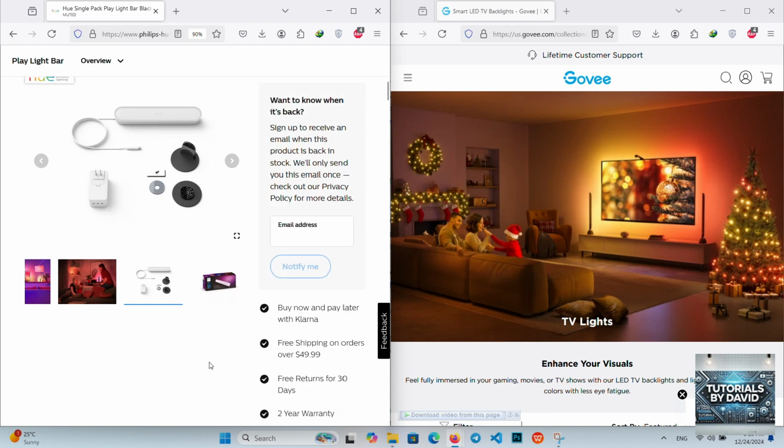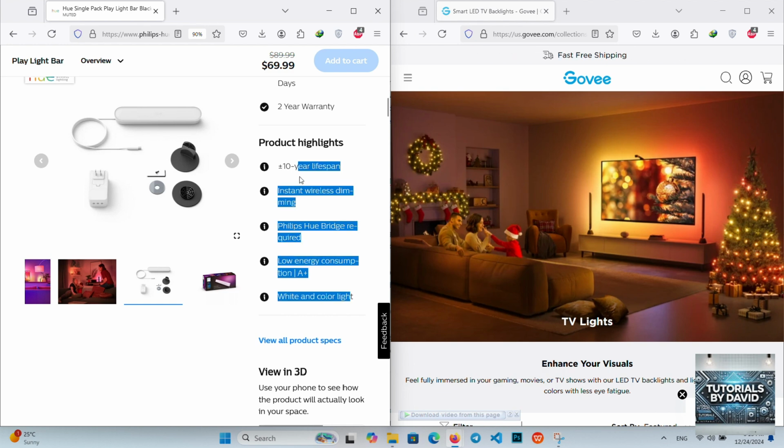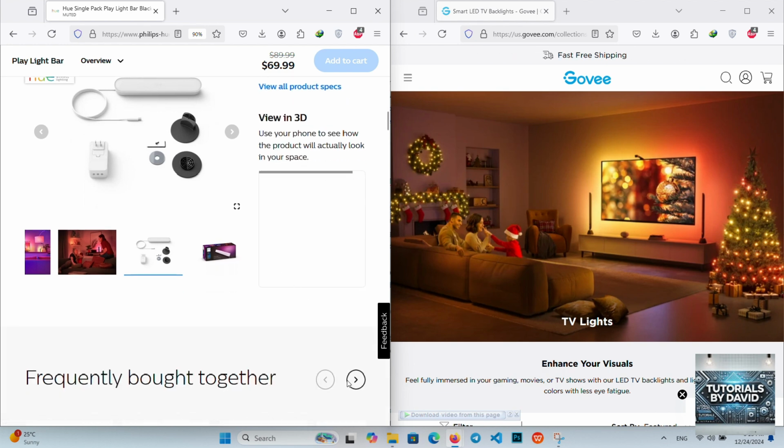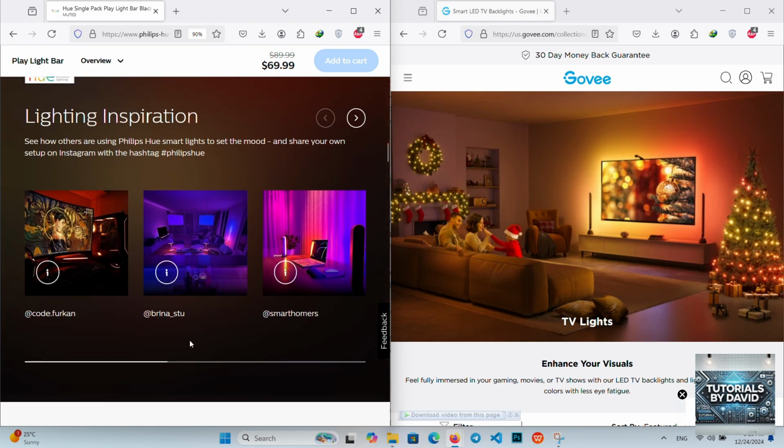Setup. Easy to set up via the Philips Hue Bridge. It's flexible and can be mounted vertically or horizontally, making it adaptable to your space. Price. It's on the higher end, but you're paying for quality and integration with the Hue ecosystem.